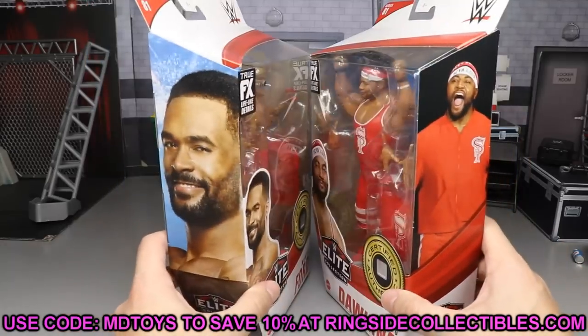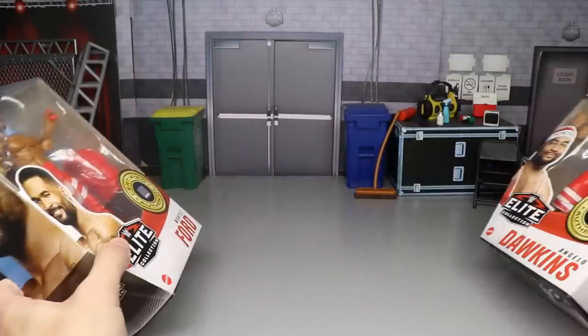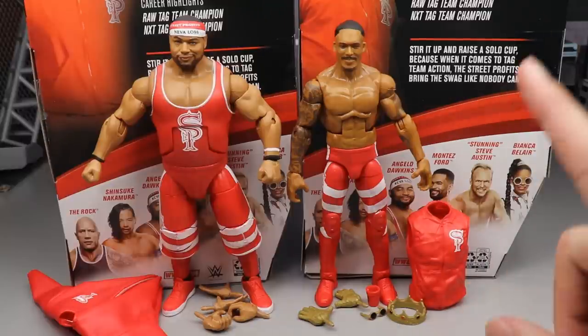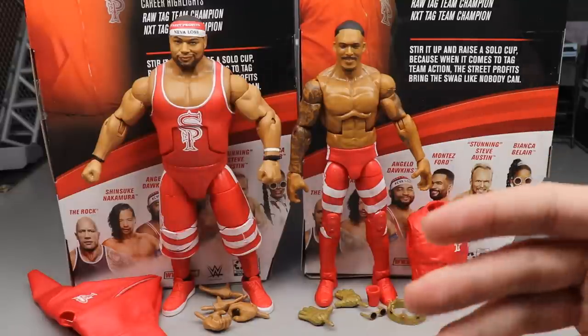Let's go ahead and dive Ford and Dawkins out of their packaging, because we want all the smoke. So here are the Street Profits out of the package, you guys. Looking pretty swell, I might add. I like some things that are going on with these figures. They are not perfect, though, which we're going to get into, and we're going to describe all of these things.